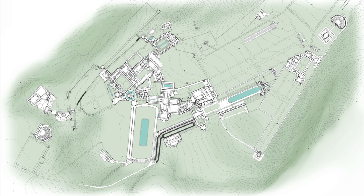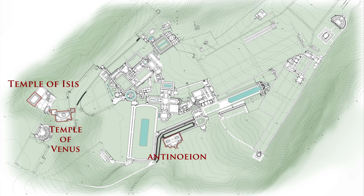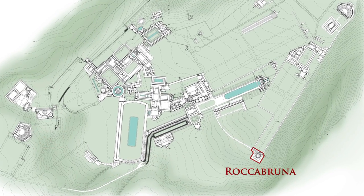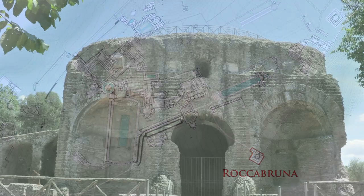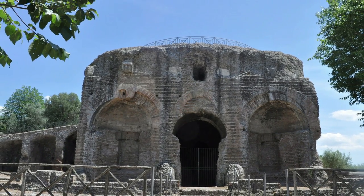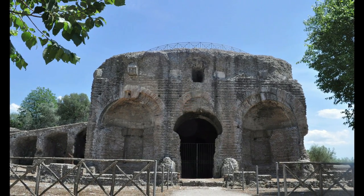On holidays, people might come to join the court in worship at the Temple of Venus, the Antinoueion, the Temple of Isis, or at a tower-like structure given the modern name, Rocca Bruna. The lower story of Rocca Bruna is fairly well preserved, but the round temple on top has completely disappeared.